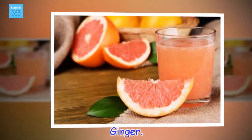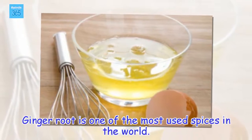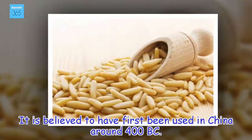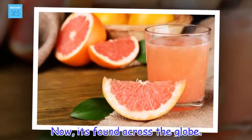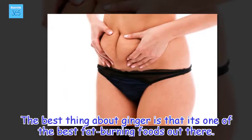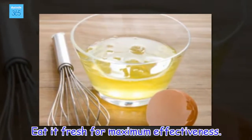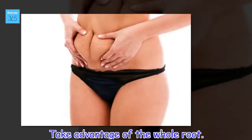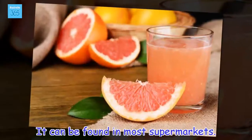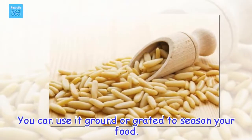Ginger. Ginger root is one of the most used spices in the world. It is believed to have first been used in China around 400 BC. Now, it's found across the globe. The best thing about ginger is that it's one of the best fat-burning foods out there. Eat it fresh for maximum effectiveness. Take advantage of the whole root. It can be found in most supermarkets.